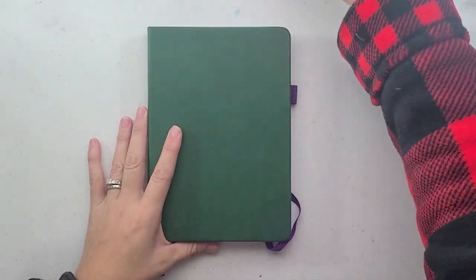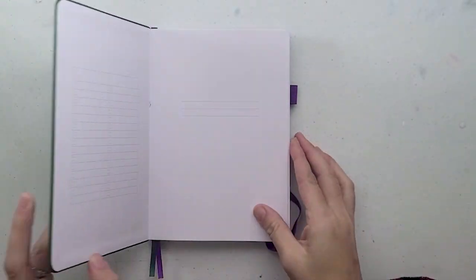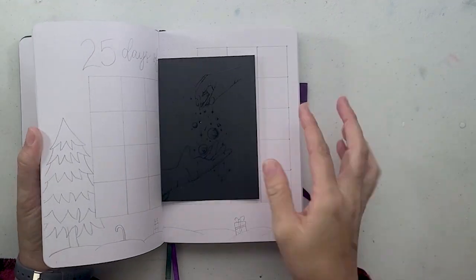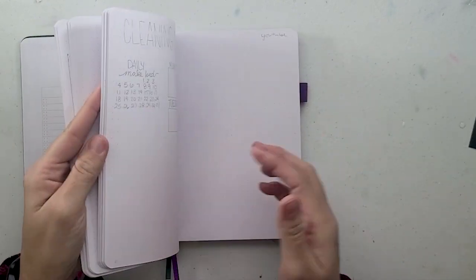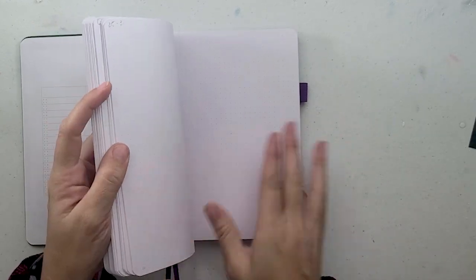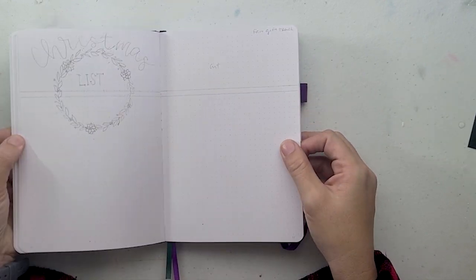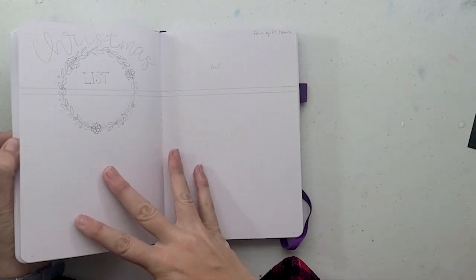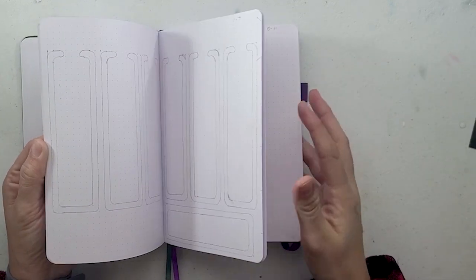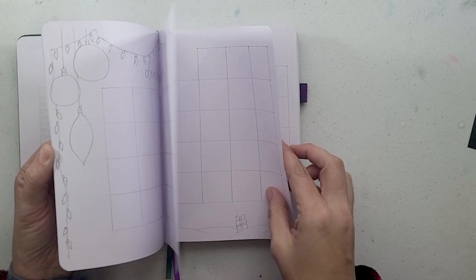Like I said, I am so excited for it. It is a lot. I have gone through and penciled in a lot already, just because, like I said, there's a ton. We will be going through this the whole month of November and getting this all set up, but we are going to do the main parts that I need right now, which is my Christmas list and gift trackers, and my monthly spreads.